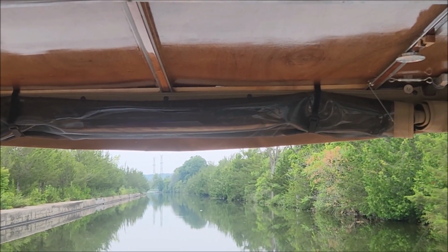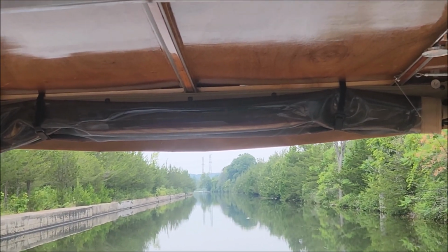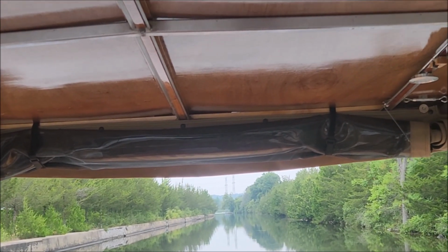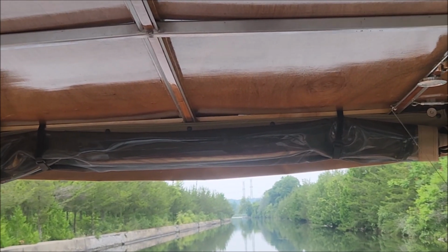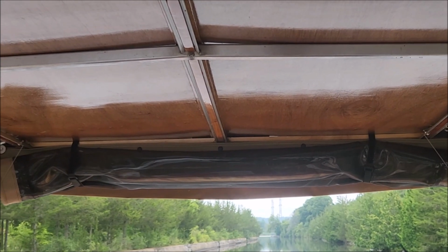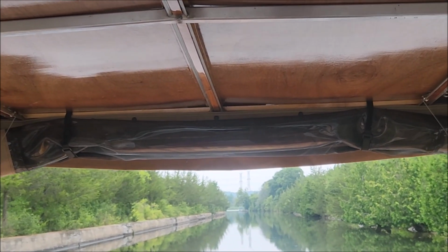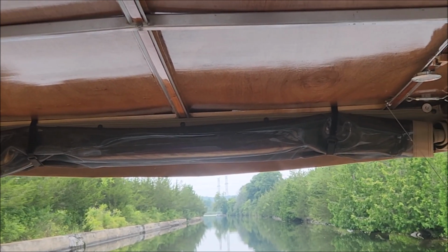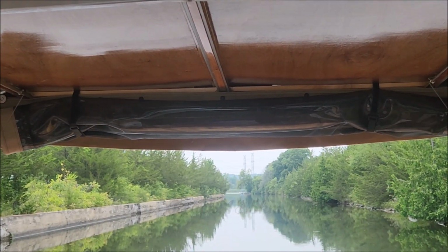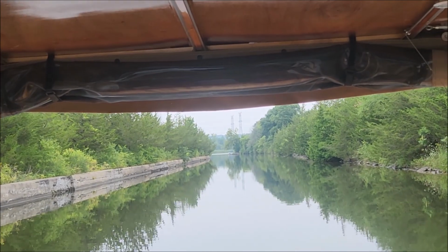That's the farthest I've ever gone in one day on the Trent Severn, leaving Napanee and going to lock 6. Prior to that, 2018, I got through lock 5 in one day. But getting to the top of lock 6 will allow me to leave early in the morning if I want, if it looks like bad weather. And Glen Ross is about 8 or 10 kilometers from here. And then after that, Myers is, I think, 15. Anyways, tomorrow is, well, this morning I was saying it's thunderstorms for tomorrow. We will see.